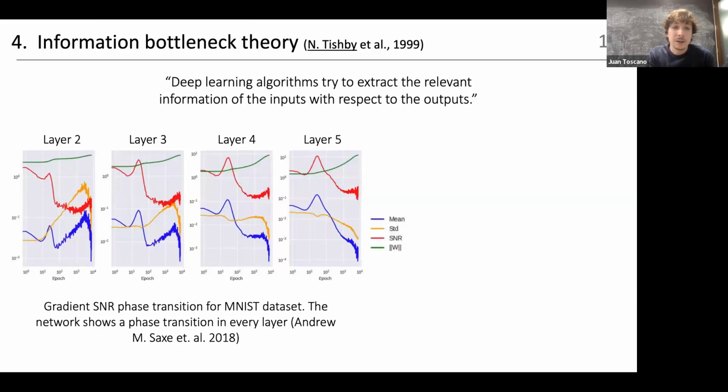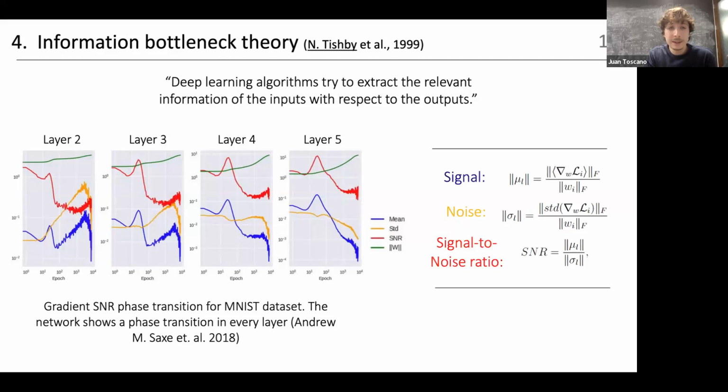This is an open area of research, of course, and there's a lot of debate. So I decided to show some of the latest research on this, which was done in 2018, with a lot of discussion and cases. As we can see, this is the SNR phase transition for an MNIST dataset. MNIST is a dataset for image recognition of handwritten numbers. The idea is that we have some signal, which is nothing else than the average gradients batch-wise of the network per layer, and the noise is the standard deviation of those gradients. There are many definitions of this, but we chose the one also adopted in this specific paper.